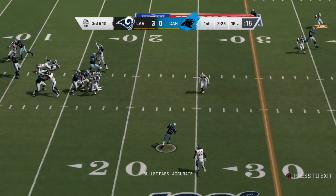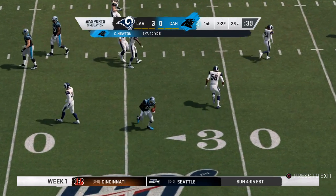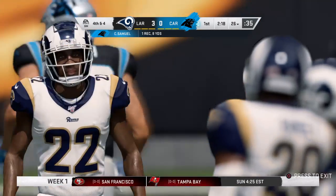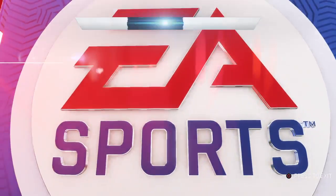Out of the gun, Newton. This one complete to Curtis Samuel. And they will rally and stop him short of the first down. They get him to the ground at the 26. It'll be a gain of 8, but it'll also lead to a fourth down.